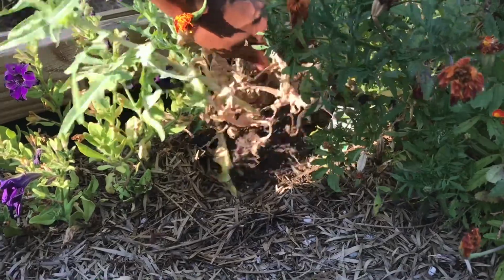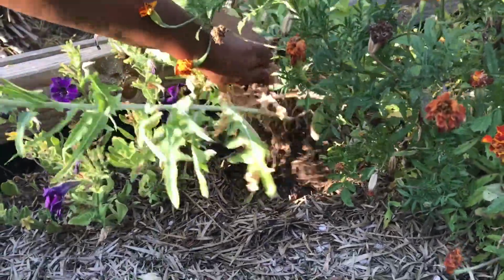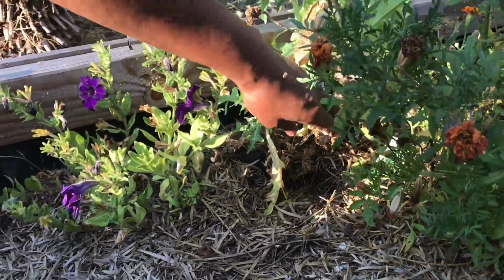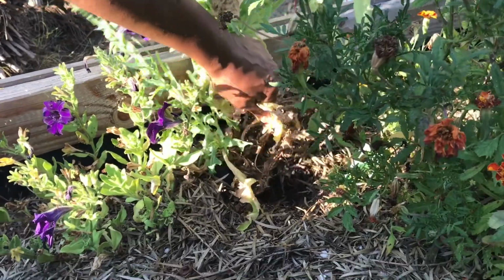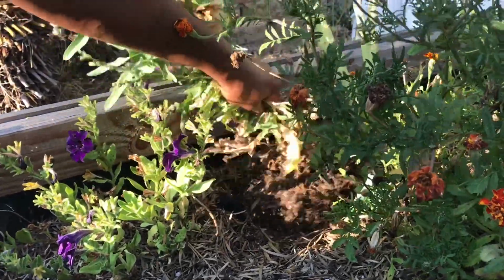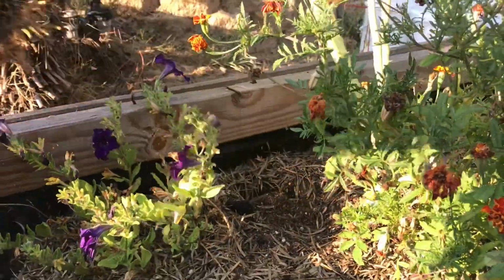Saving as much of the soil as I can. I'm sorry about the dogs, guys. We have a lot of dogs in our neighborhood. And actually, wow, that was just one oak leaf lettuce, but I got a lot of stalks out of that. All right, that's out.